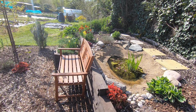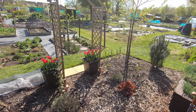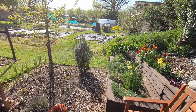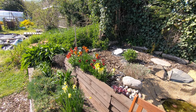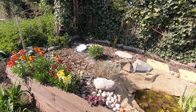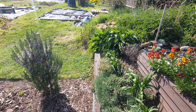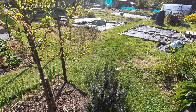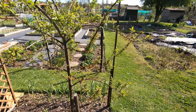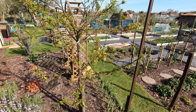Still no signs of life in the actual pond. Sadly, I think the clematis at the back has carked it. It was never really happy in there. I think it's just too dry. It's competing against the hedge and the ivy and the bindweed.